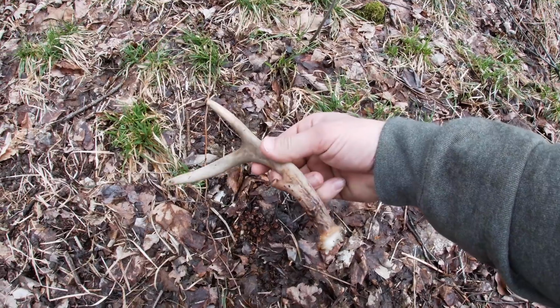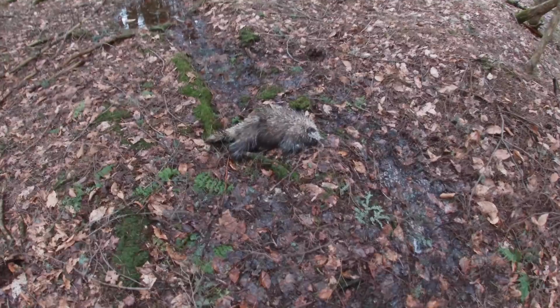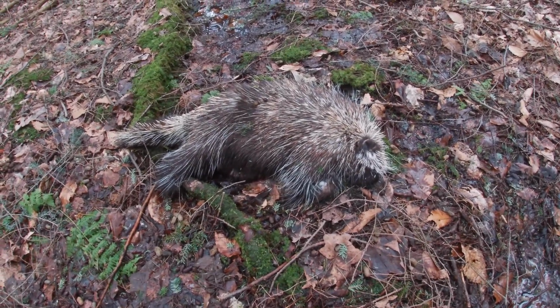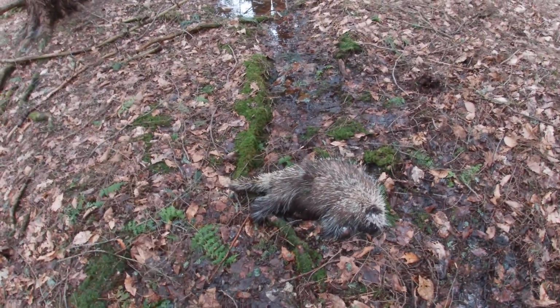There it is. Number 29. We need one more and we're at 30. Let's see if we can do it. I'm still walking looking for shed number 30. I'm at 29, and I just came upon another dead porcupine. This has been super odd. I've found at least 4 or 5 dead porcupines this year just laying in the woods like this.